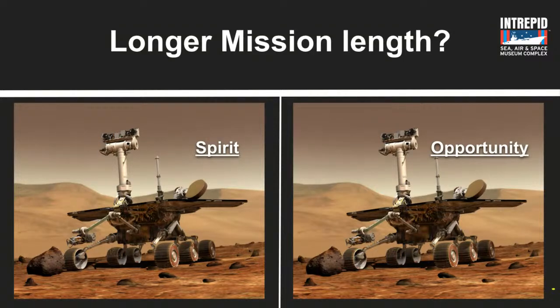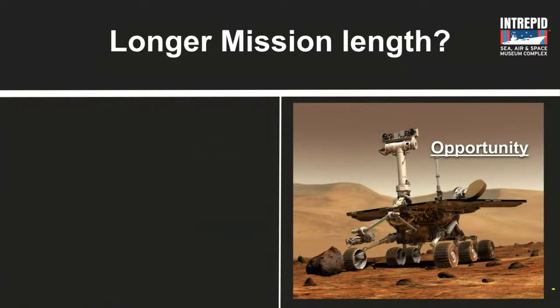Based off of some of the answers that we talked about before, you can probably guess that the answer is 2, Opportunity. Opportunity had a longer mission length than Spirit. While Spirit was around for about 6 years, which actually was longer than NASA had expected, Opportunity lasted for over 14 years, which is really, really exciting. Great job with that, guys. Thank you so much. Give yourself a round of applause and a pat on your back if you got some of those correct. Now, how did they land on the surface of Mars?